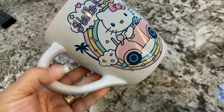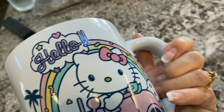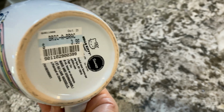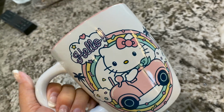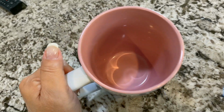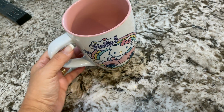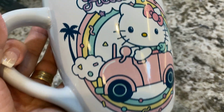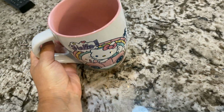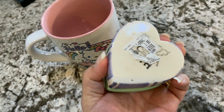It is very heavy. It's a very big mug and it is a Hello Kitty and it's on both sides. It's so cute and I paid $4 for it, but I think that people will love this. I think there is a market for this. And if not, it's just so cute. Look, it's so pretty on the inside, that pretty pink. And it is just really nice. No damage to it and really fun. So found that.